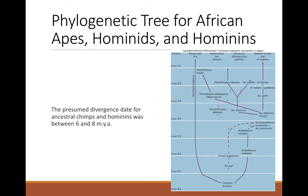So as we look at our phylogenetic tree, which isn't really much of a tree, it's more of a bush, we put the state of divergence between chimps and hominins somewhere around 8 to 7 million years ago. Between 7 and 6 million years ago, we've got Toumai. Around 6 million years ago, we have Orrorin, soon after Ardipithecus. The reason the lines are dotted with Toumai and Orrorin is because we don't really know their genetic or evolutionary relationship to other early hominins.